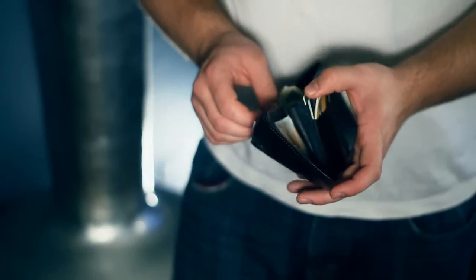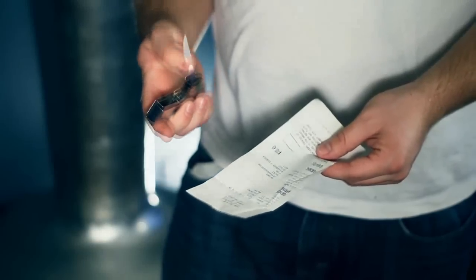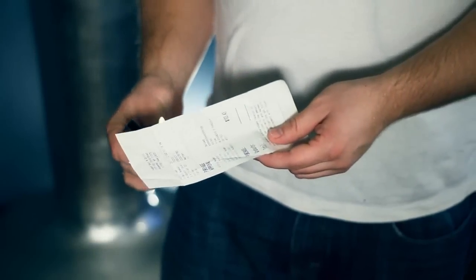On this DVD, we're going to go through a bunch of my favorite effects using the burn notice principle. You're only limited by your own imagination of what you can reveal. So, without any further ado, let's get into burn notice.